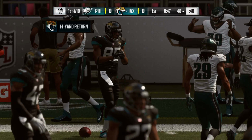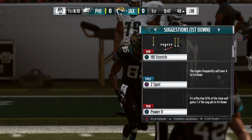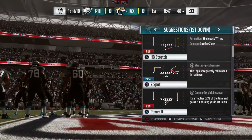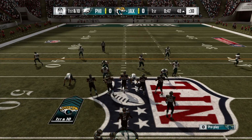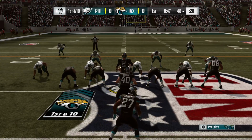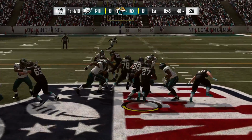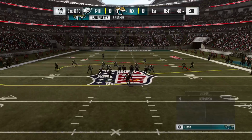Nice job bringing that one back. 14 on the return. And the Jags will have great field position to start this drive as they take over on the short side of the field. Fournette, a first down carry. No gain on the play. It'll be second down.